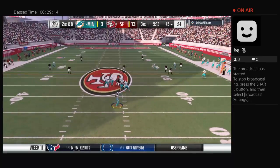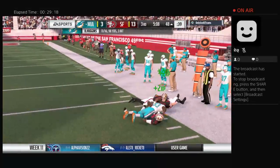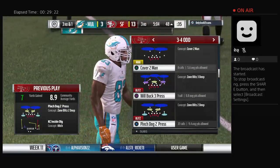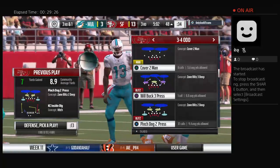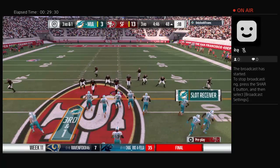From the shotgun, he'll look to throw. Firing quickly here, and that's complete. The reception good for 7. It's third down. He decided to run a hitch route. It really helped to have a guy who can turn it loose. And, boy, he rifled one in there on that one. Not much run after catch, but it worked really well.